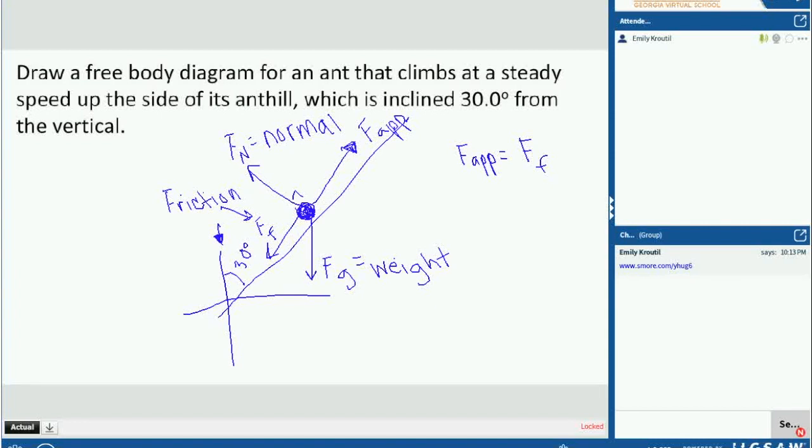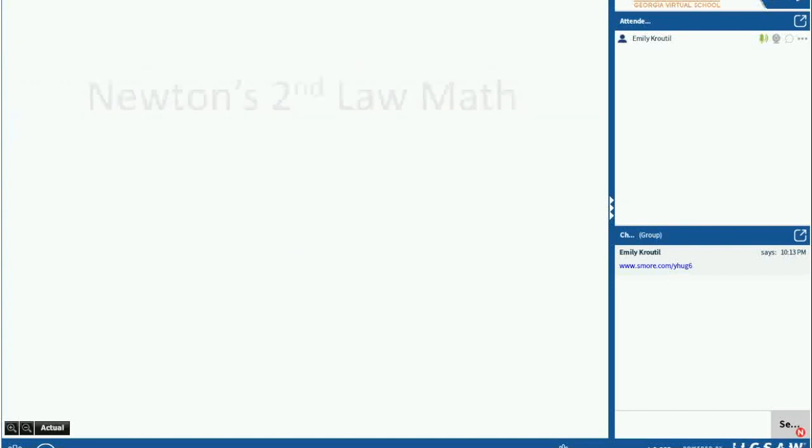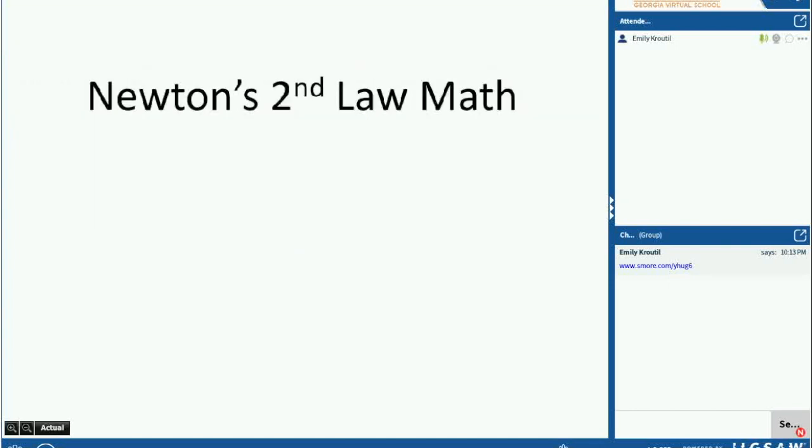a free body diagram. You've got the ball in the middle, and then you've got the arrows, and the arrows are always pointing away. Notice I never had an arrow pointing towards my object, because that's not how you draw a free body diagram. When I see that, I look at it and I'm like, what? It just looks weird to me because it's so off.